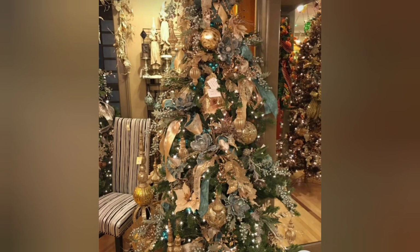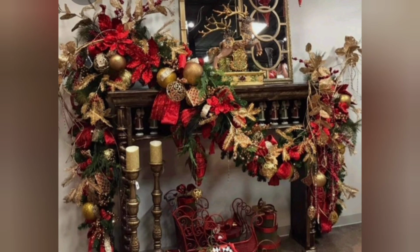This tree I found attractive because it reminded me of a Ralph Lauren kind of a look. That hunter green and the gold is very elegant looking. So if you have an elegant room and you don't want something so whimsical, this would be a good example. Once again, this doesn't have to necessarily be on a tree. You could use this same technique for a mantle.